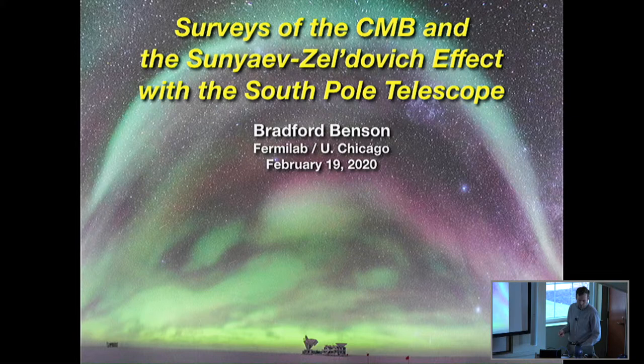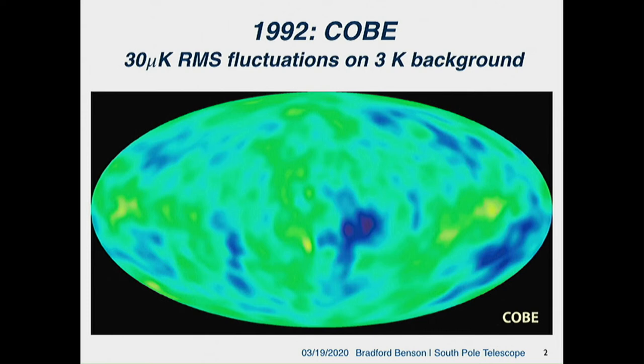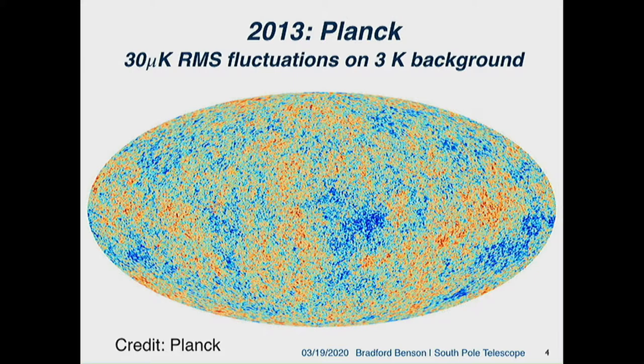Measurements of the CMB have really advanced a lot over the last decades, as many of you know. Just getting back to the first measurement of anisotropy from COBE, released in 1992, this is an all-sky map from COBE, so these fluctuations are 30 microkelvin RMS fluctuations on this roughly 3 Kelvin black body with degree scale angular resolution. Since COBE, obviously, the measurements have improved a lot. There's been two all-sky missions, WMAP, which improved sensitivity and angular resolution, and Planck, 2013 data, basically showing these fluctuations in the primordial universe with increasing precision, accuracy of the measurement, and angular resolution.